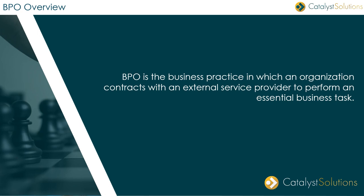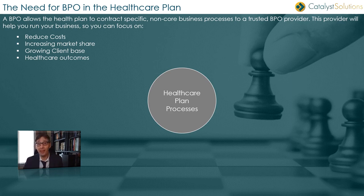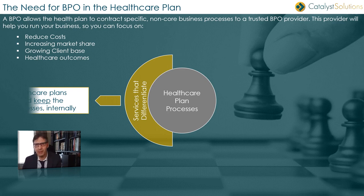And when we talk about what is an essential business task, when you look at the healthcare plan, there are things that the plan does that give them a competitive edge, right? They're a differentiator in the marketplace. It's an activity or activities that provide value to the member or the provider, activities that improve healthcare outcomes. And these are things that need to be the healthcare plan's core focus. It needs to be their center of circle.